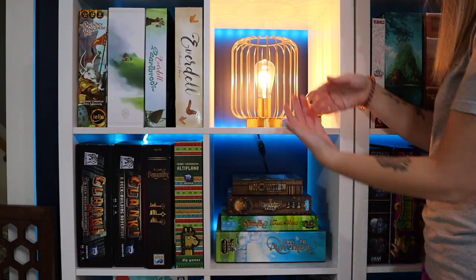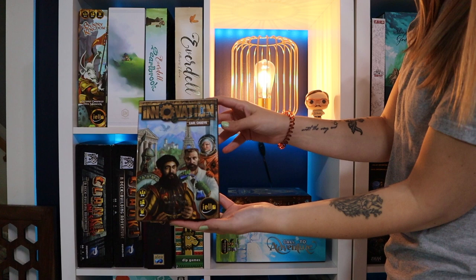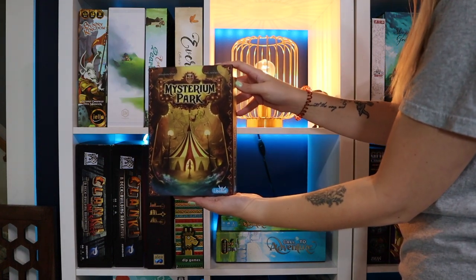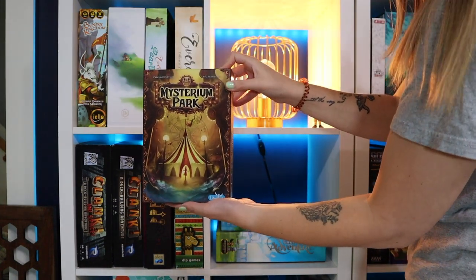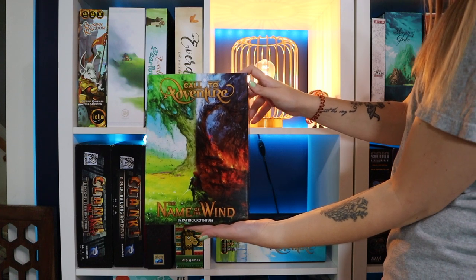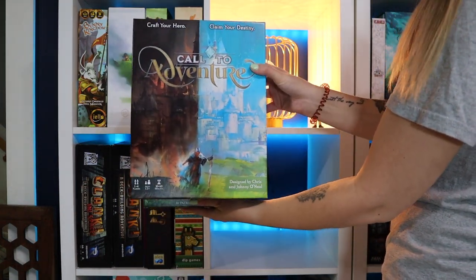On this top shelf, we have our beautiful Liger and Kip from Napoleon Dynamite, saying La Fonda. On this shelf, we have Innovation from Iello, designed by Carl Chudyk. Then we have Mysterium Park from Libellud, and this is designed by Alexander Yevsky and Oleg Sidorenko. Then we have Call to Adventure, The Name of the Wind expansion from Brotherwise Games, designed by Johnny and Chris O'Neill. And the base game as well, Call to Adventure, same deal, Brotherwise and Johnny and Chris O'Neill.